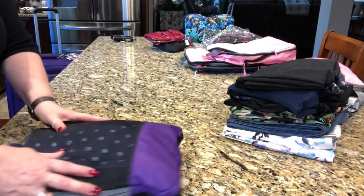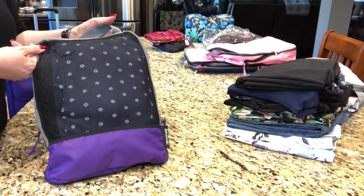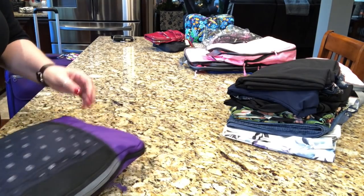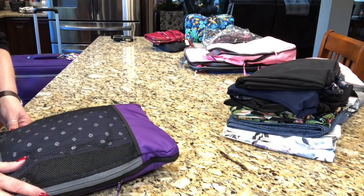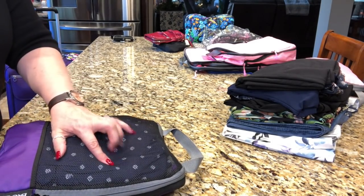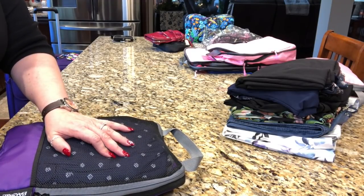Okay, this cube, I wanted to show you this cube first, and this is the cube that I've packed so that when I get to my hotel room, I'll be able to pull this right out of the suitcase. This is the cube that will cover me. This is my nightgown on top there that you see. And I've got an outfit that I'll wear to the cruise port the next morning.